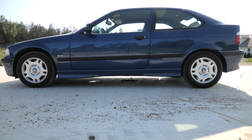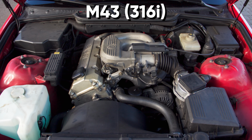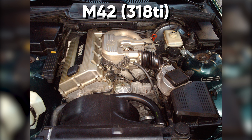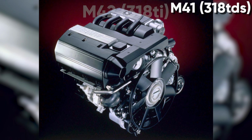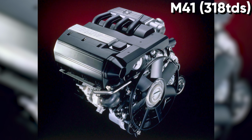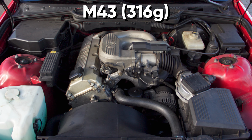It underwent a range of cosmetic and powertrain changes during its 7-year production run, with several engine options to choose from. The original range consisted of the 1.6-liter 102 horsepower M43 inline-4 called the 316i, as well as the 1.8-liter 140 horsepower M42 inline-4 called the 318ti. In the following year, a turbo diesel model was added to the range, the 1.7-liter 90 horsepower 318 TDS, in addition to the natural gas-compatible 316G, producing a modest 82 horsepower.